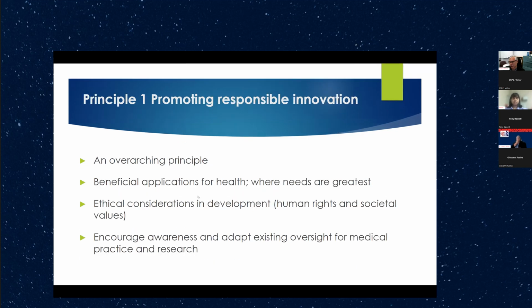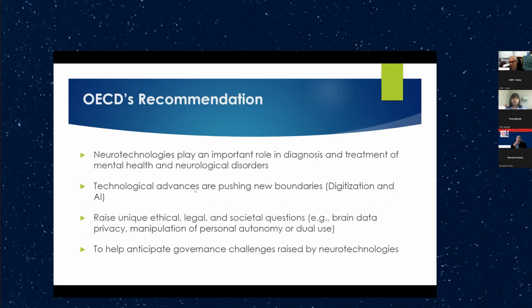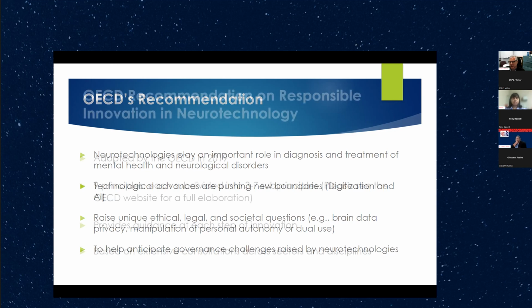So this recommendation takes into account that the governance of neurotechnologies affects the entire innovation pipeline, from fundamental brain research to commercialization and marketing. This means all stakeholders have a role to play, meaning governments, innovators, healthcare providers and advocates, industry, and the public. Also note, as Canada is an OECD signatory, these recommendations are not legally binding, but they do entail a moral and political commitment. OECD is now encouraging all member states, including Canada, to develop strategies to socialize and implement the recommendation. Next slide. So just a brief history.